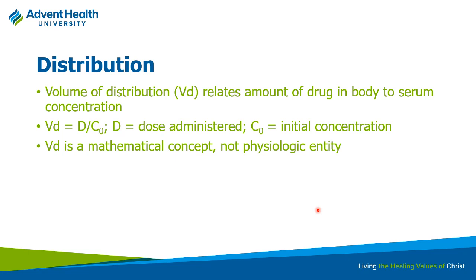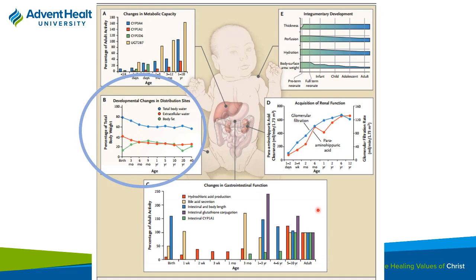Think about little kids, especially infants, as kind of big bags of water. They're going to have a very high distribution of medications that are hydrophilic specifically. And so you're going to see your drug dosing is going to differ pretty significantly here.